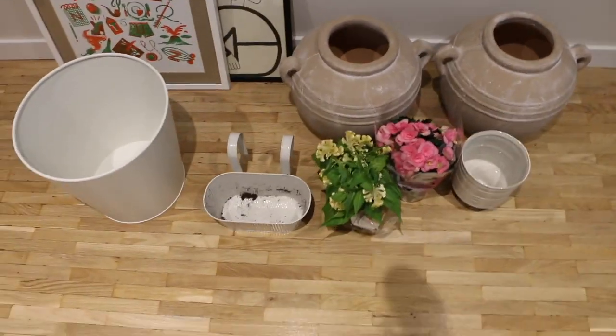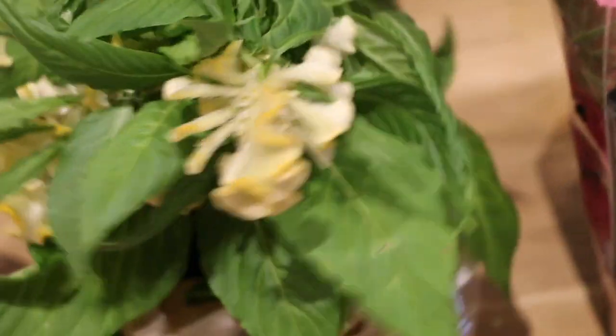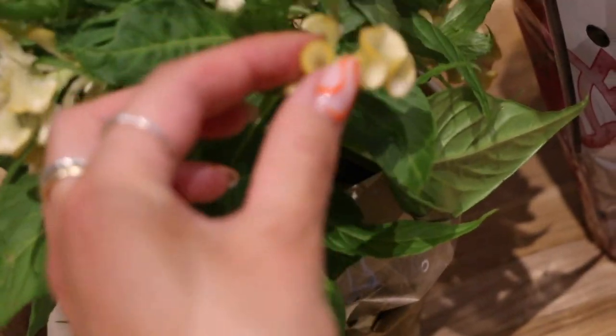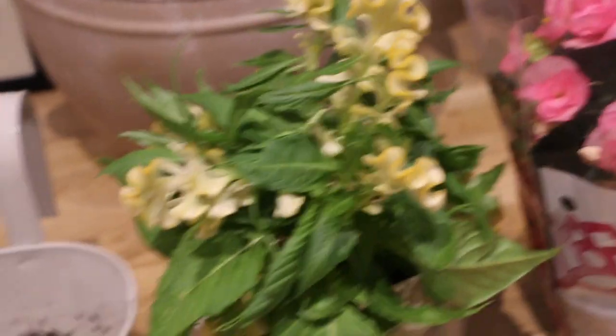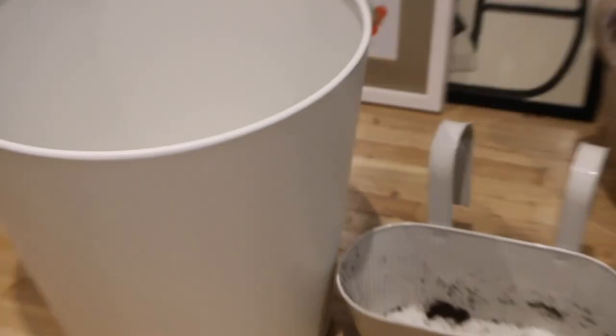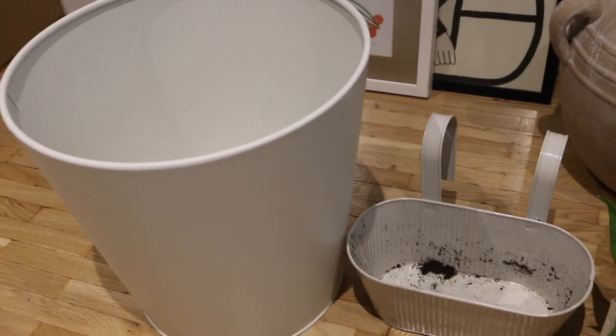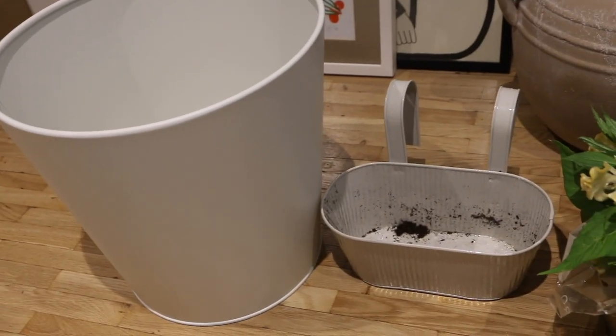Here today I got some plants. So I've got this beautiful pink begonia, the stunning yellow celosia. I'm not sure how to pronounce that, but it's just so pretty. So I have this one from Tiger to hang on our balcony, and I got this white metal pot. It's actually really big. It looks like a trash can, but I just want to plant a bunch of flowers in there and put both of them on our balcony.